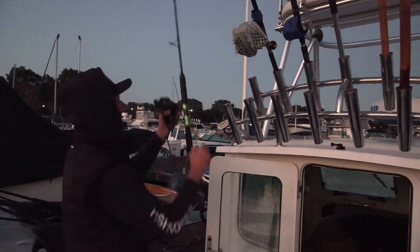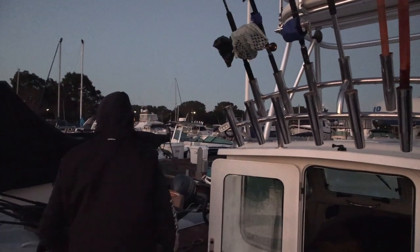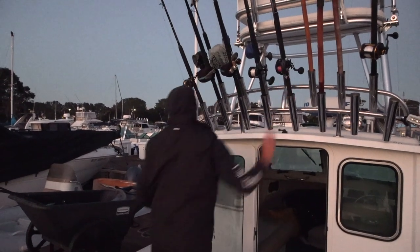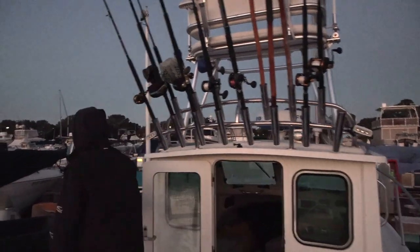What is this? Okay, that's cute, Doug. We put plastic bags on the rod. We still managed to bring a full rod rack of rods somehow, even when we don't need them. Ooh, look at that. Just enough.